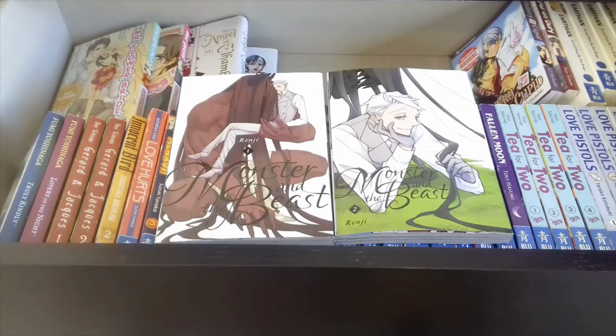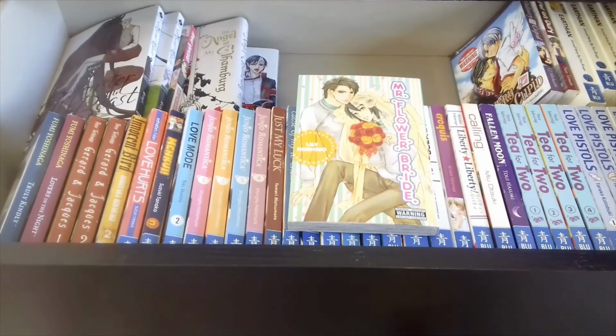So yeah, Monster and the Beast, which is, I think, Yen Press's new foray into the world of BL and printing BL books, which I'm really pleased about, that they're getting back into it, because they did have a few, which I'll talk about in a second, but they stopped doing it. I'm really pleased that they're starting back again, and it was a brilliant title to start back with. So really happy to have Monster and the Beast, and really looking forward to volume 3, which has just been released in Japan.